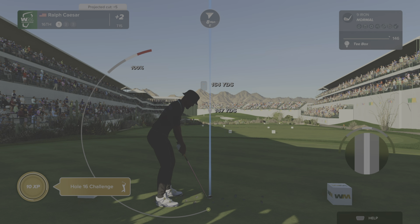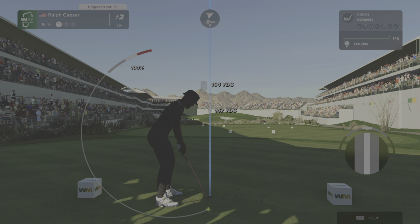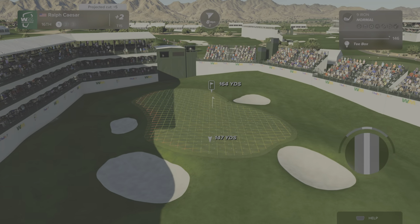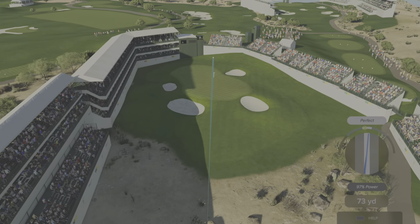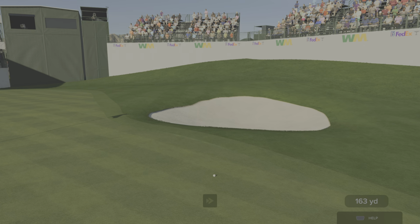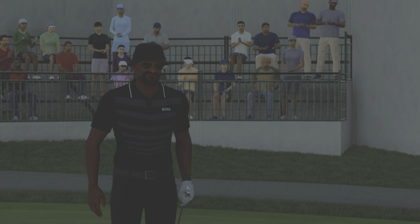Welcome to the jungle, or as they call it here at TPC Scottsdale, the stadium hole, par 3, 116. It's just a short club, but you miss the green, and a chorus of boos will ring out. Going with the 8-iron here. Yeah, quality shot that. Lining up the birdie putt here.